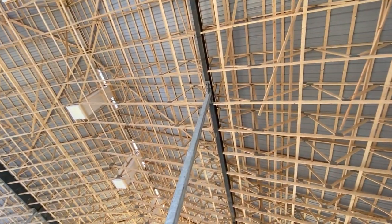Well, talk about another big week for changes around here. This time, we have a roof.